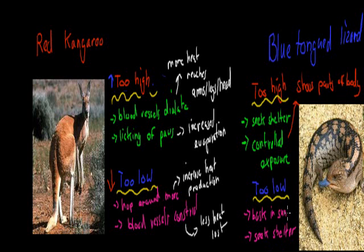Right? So as you can see, the blue-tongued lizard, its responses are all external. So it's just going to use the environment to control its own temperature. It can't do internal regulation, like blood vessels dilating or blood vessels constricting, like the endotherm can. So to remember these two examples, remember a couple of their responses and why they do it as well.